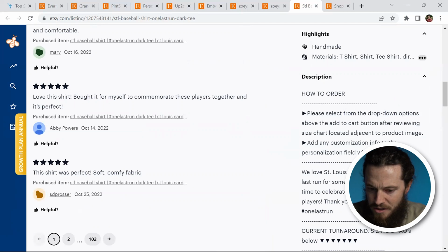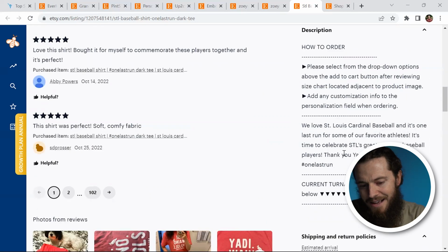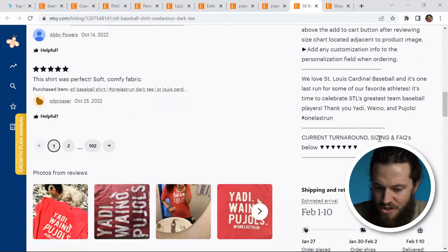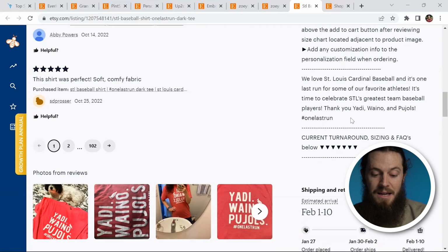They don't have a lot of information. They just tell you how to order, and then they highlight the shirt and what they're selling. And this example is trademarked, so I would not do anything related to this because it's for a Major League Baseball team. And the last section in their description just sends you to their frequently asked questions.